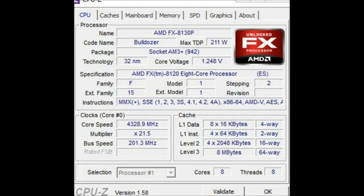I was expecting less, I guess. I thought it was only going to be like 4, since 3.1 gigahertz is the default. This is a 1.2 gigahertz overclock. That's pretty good, especially for an AMD processor. Everyone's been dumping on this. No, it runs pretty well.